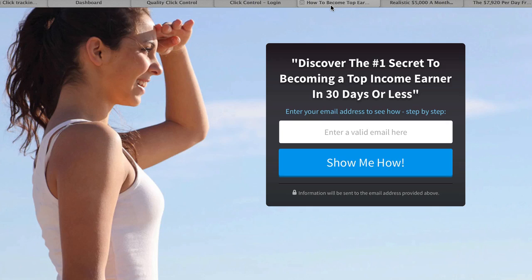So how do I set it up? Well, here is what I'm going to do. First thing is I'm going to create a tracking link for each one of these landing pages. So one tracking link per landing page. Make sense? Again, my friend, I'm just going to try to explain it to you in as simple a way as possible.